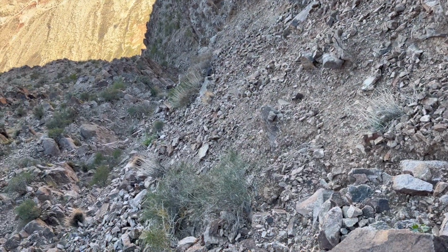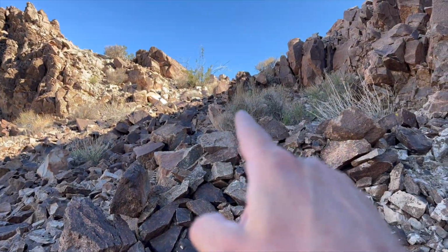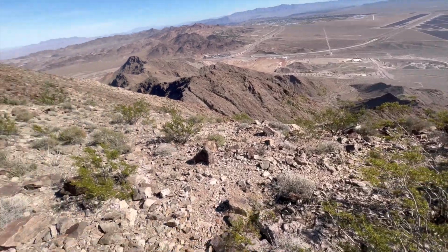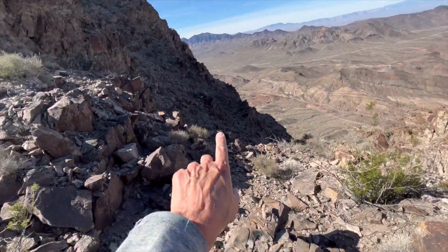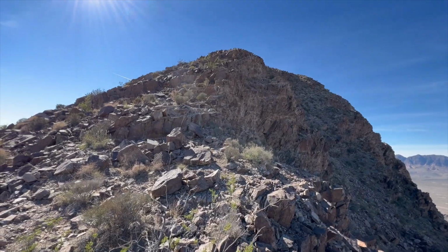A little bit further up, that does look steep. A little bit further up, I see daylight. So I think this is where I want to go. And I just follow the ridge up. Well, I made it to the ridge. I came up from this way. I've got to go up here now.